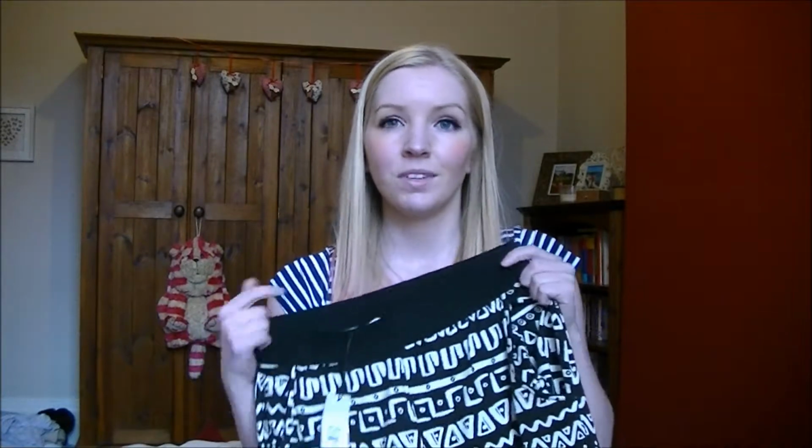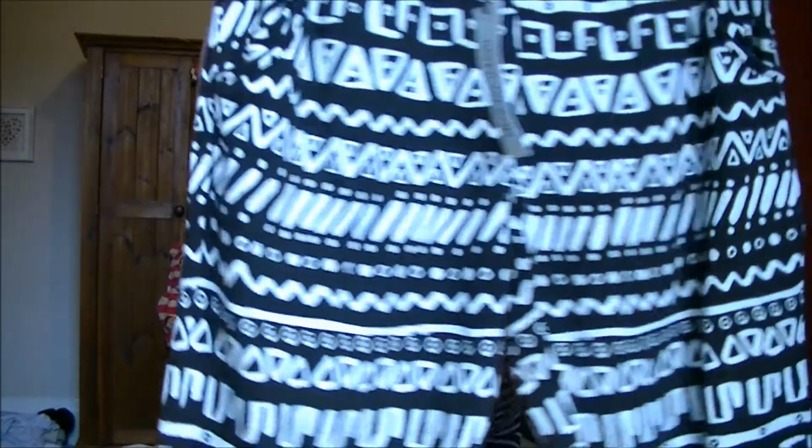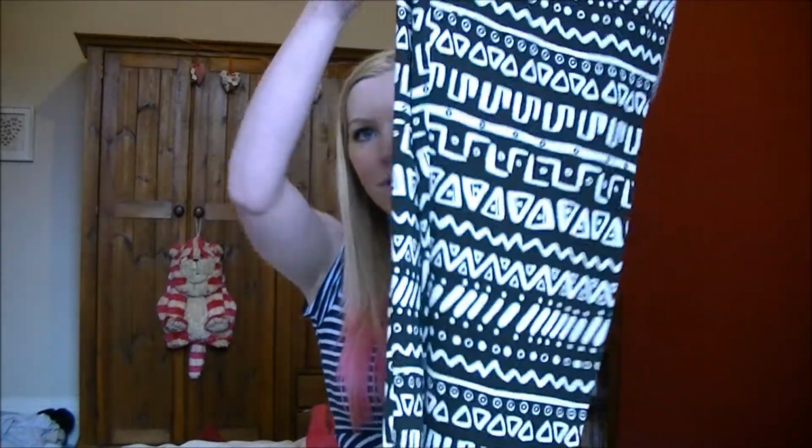They're really lightweight, so I think it'll be really nice for summer, especially on days where I don't want to have my legs out and wear shorts, but these are just really nice and lightweight, so they're not like wearing jeans if it's still quite warm. But I just really like the kind of Aztec pattern, as you can see there. It's really nice, and I thought I could wear it with bright coloured things or just a black top or something. It's really quite versatile. And for £20 I thought you can't really go wrong. Yeah, so I did love them a lot.